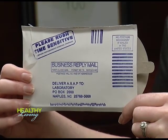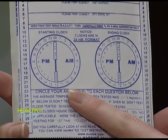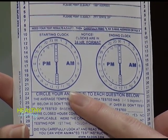You can purchase these from multiple locations, whether it's your local hardware store or from the University of Georgia at ugaradon.org. Once you have your test kit, it could look something similar like this. When you open it, on the back you are going to list all of your contact information. And before you actually hang your radon test kit, you want to make sure that you list the time and the date that you have actually started the process.